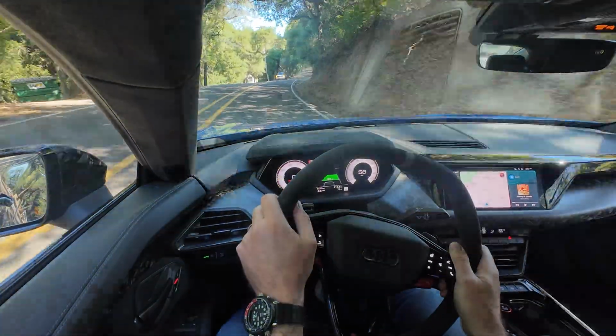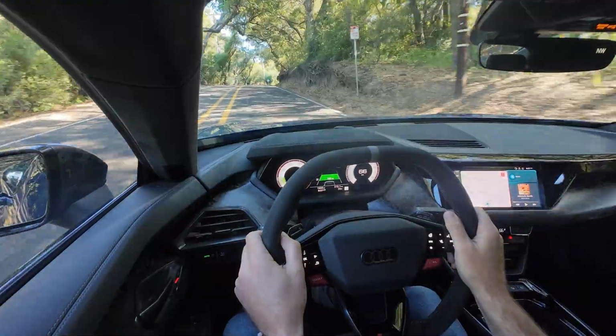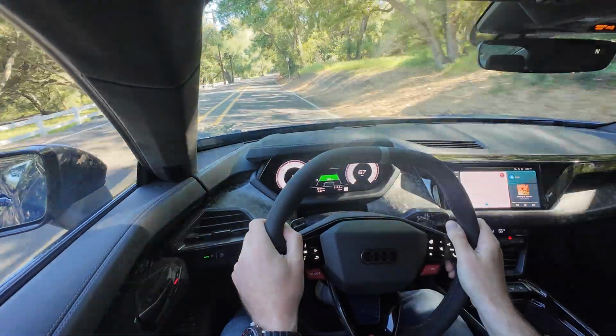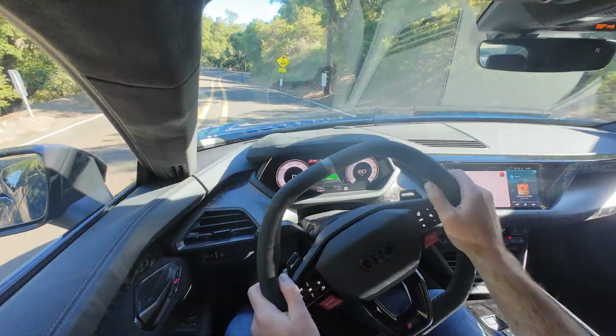And here's another great reason. This starts at $168,000, I believe, which is tons of money. But for what you're getting, factor that in, it is $42,000 less than the Taycan Turbo S. $42,000 for what I think is a slightly better looking and more comfortable car with the same powertrain. I mean, what are we doing here? Why? Get the e-tron, get the RS e-tron GT Performance.